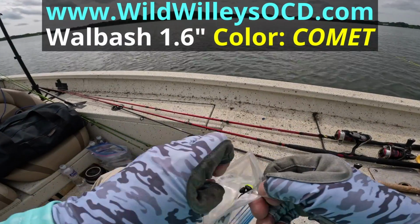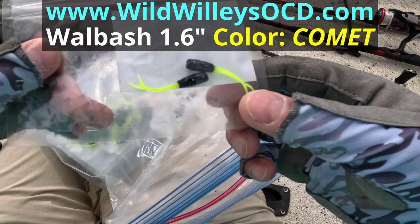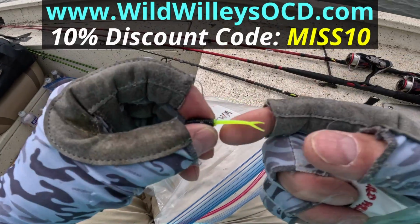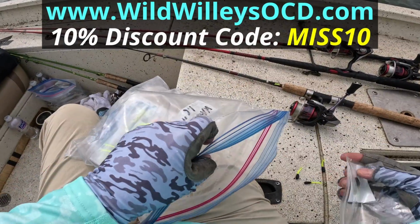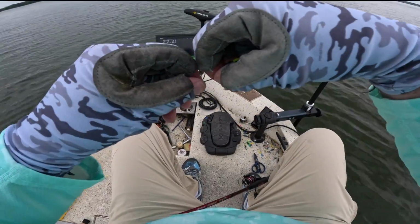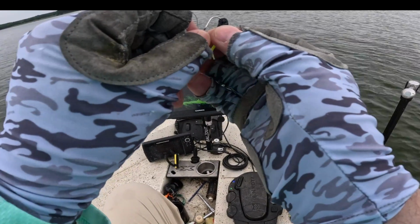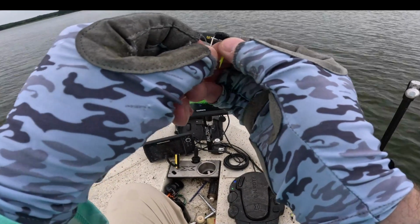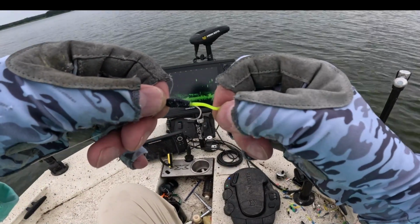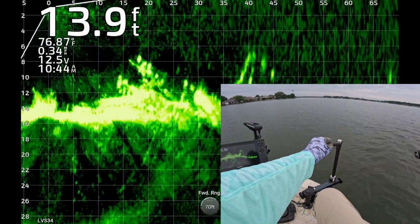Alright, I'm getting out this wall bass. This is a 1.6 inch Wild Willie's OCD. Got the black with silver flecks, chartreuse tail with a little V. Probably pinch off that V. It's got some anise scent too. This is a 16th ounce Crappie Magnet jig head, nickel plated, got a really strong hook. It's a good jig. Wild Willie's going to be making some jigs soon, so keep a watch out for those. I ended up having to downsize to the 64th ounce jig to get them to bite.